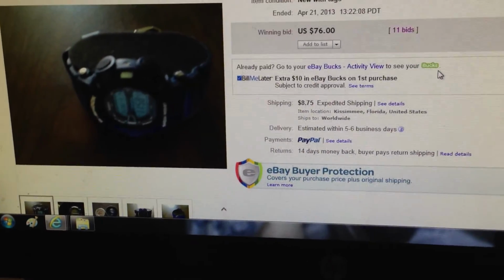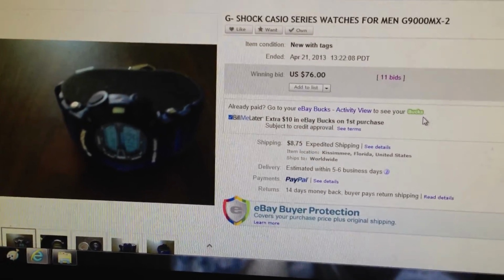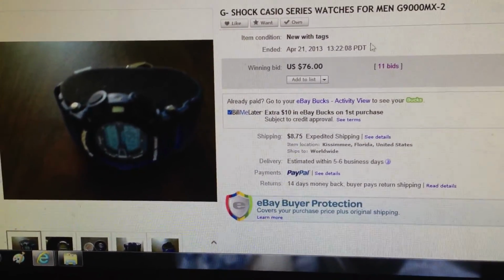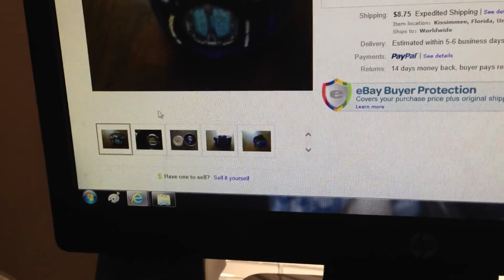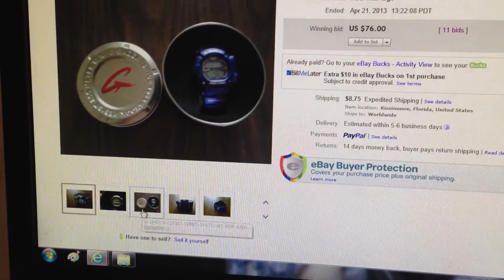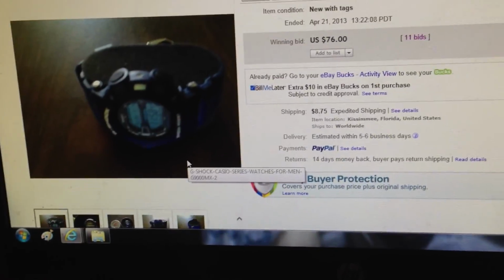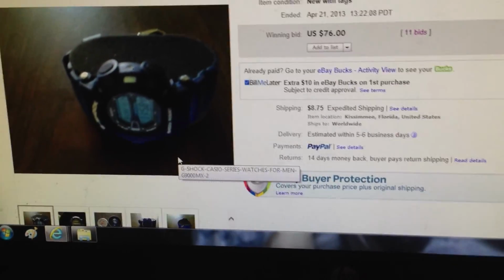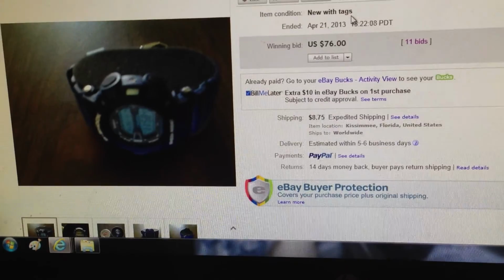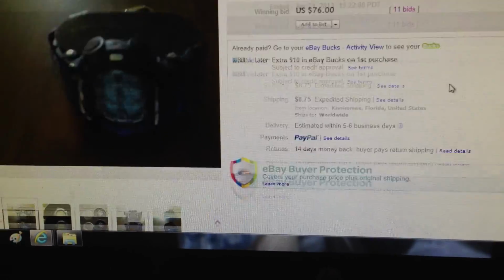For instance, this one right here I just picked up today. This auction started off at $60 for a G9000 MX-2 Mudman. This is the blue color. I just so happen to know that this blue color is rarer than the other colors. I know this because I always research the watches before I bid on them, to make sure I know what I'm getting into. This is new with tags. The seller checks out. He's got good feedback.